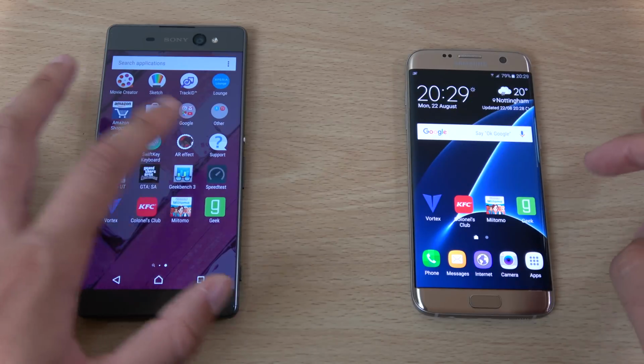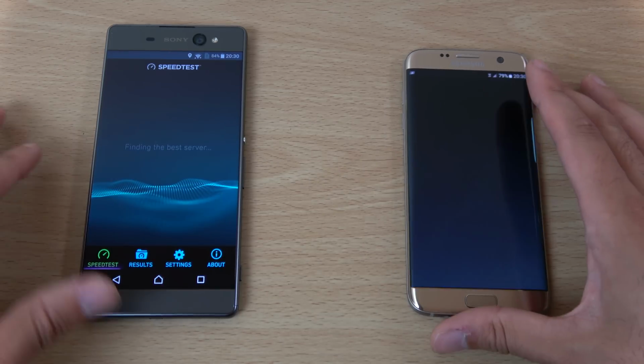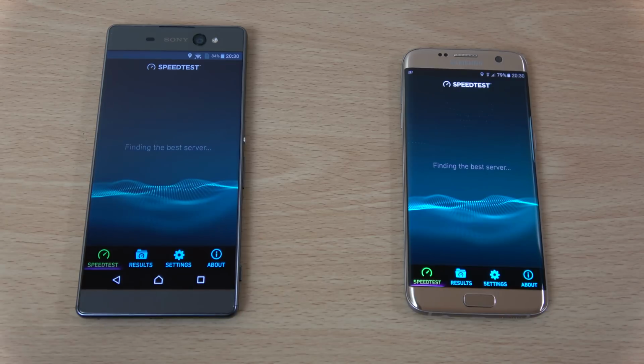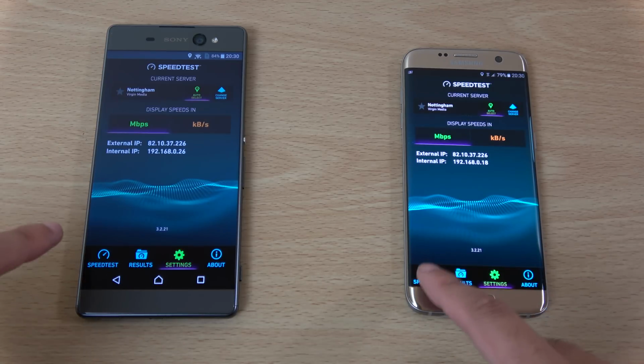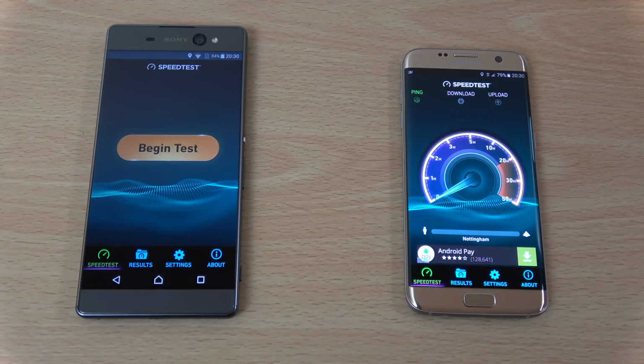Let's have a look at the Wi-Fi. I'm not a big fan of MediaTek when it comes to the Wi-Fi solution of many phones, so just go with the S7 here, which never really disappoints. It is I think quite busy right now though, so you're not going to get the best speed, I don't think.